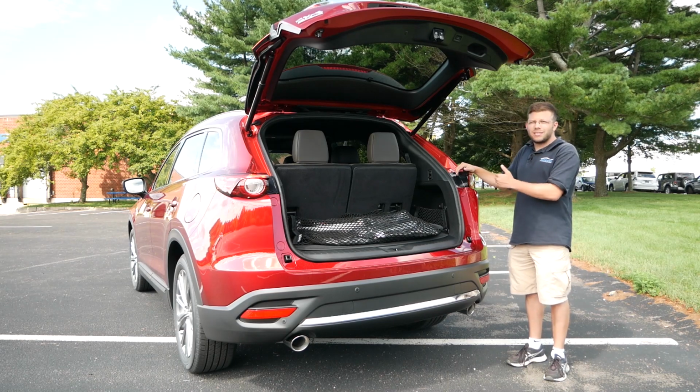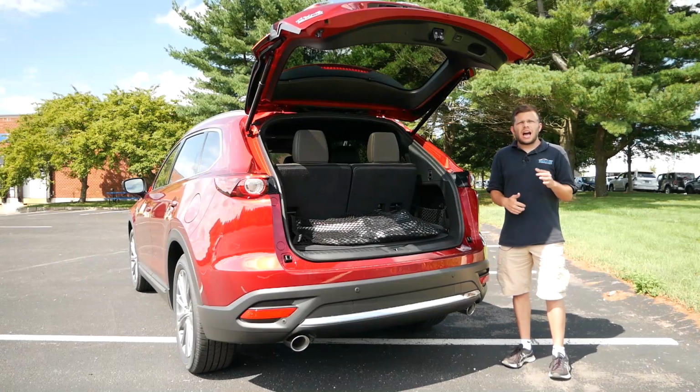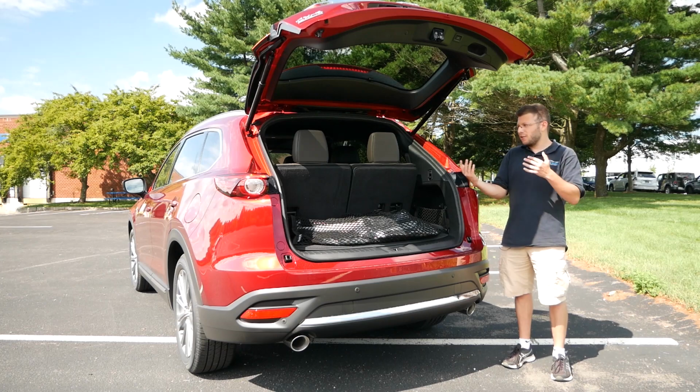So you're going to have more practicality, you're going to have more space to work with if you are someone who's constantly on the go and you do have a smaller family where you're going to soccer practice or you're just looking for new adventures and new roads to travel, then the CX-9 is going to be a great fit for you.